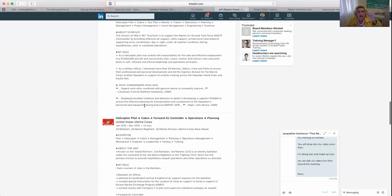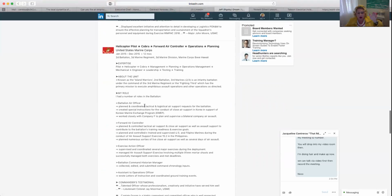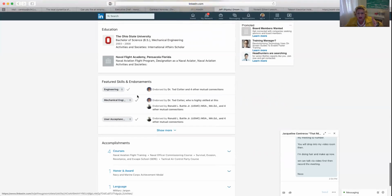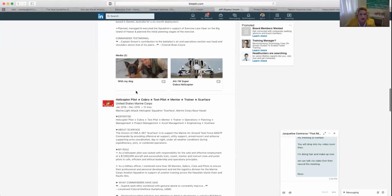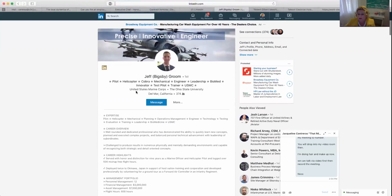So you need it in your headline. You need it in your summary. You need it in your job content or your job blocks. You need it in the skills area. You need the words in skills. And in your current and previous headings. And at the end of the day, if you're still not getting up to the top of the searches, you just need to have the words there a few more times.